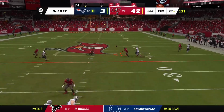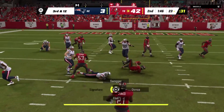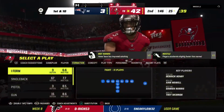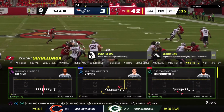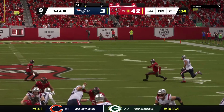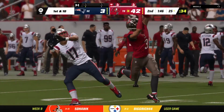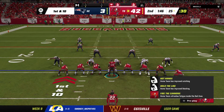Herbert. And now here's another interception. Picked up by Caleb Farley. And the Buccaneers are going to take possession of the football. Well, that is now his 5th interception thrown in this game. And, Charles, you've got to tip your cap to this defense. They have been so impressive reading these passes, stepping in those lanes, and picking them off.